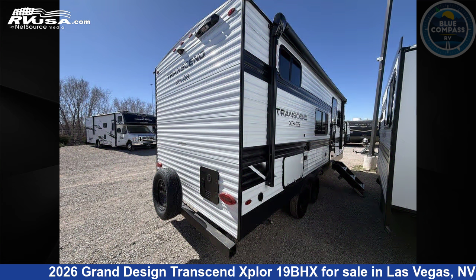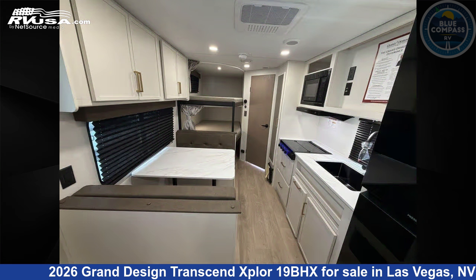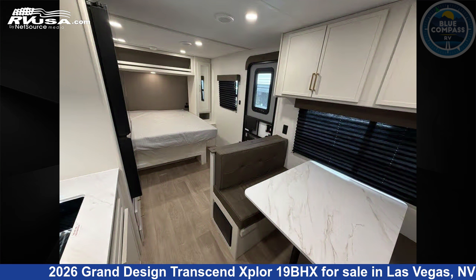This new Grand Design is 26 feet 0 inches in length and features sleeps 7 and 56 gallons fresh water capacity. The floor plan layout of this travel trailer features bunkhouse, front bedroom.